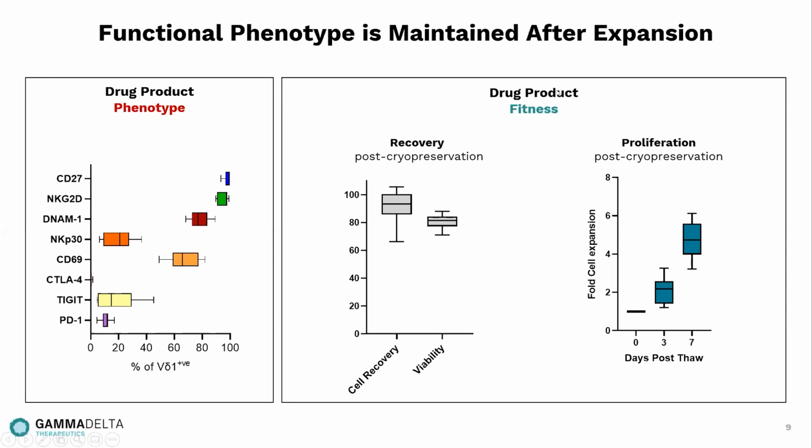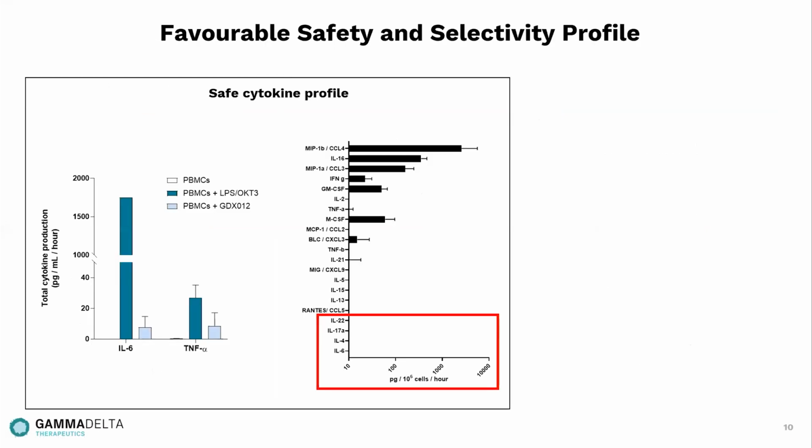When you look at the fitness of the drug product, we have very high recovery post-cryopreservation. For many cell therapies, it's actually difficult to develop a cryopreservable product. And what is also interesting for clinical translation is that these cells, once you thaw them and put them in culture again, actually start proliferating again. So that all speaks for good drug product fitness.